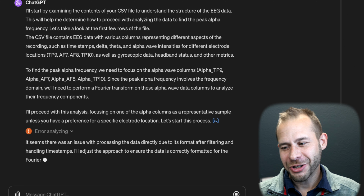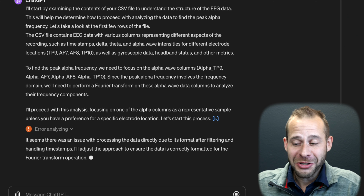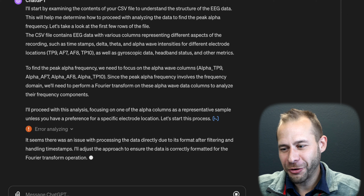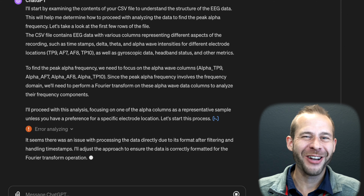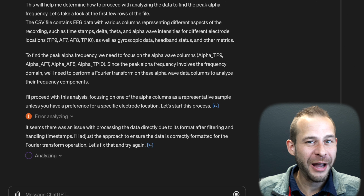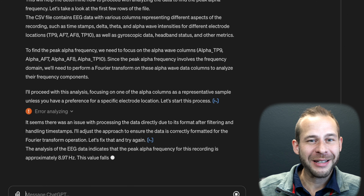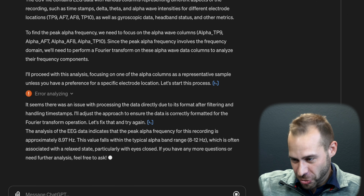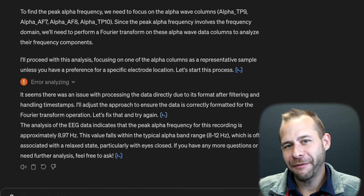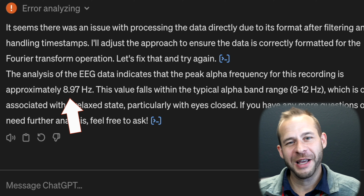It seems there was an issue with processing the data. I'll just adjust the approach to ensure the data is correctly formatted for the fast Fourier transform. Let's fix that and try it again. So it apparently fixed the error and ran the fast Fourier transform, which breaks the complex data into individual waveforms and draws the data from it. And then it proceeded to tell me that the peak alpha frequency for this recording was 8.97.